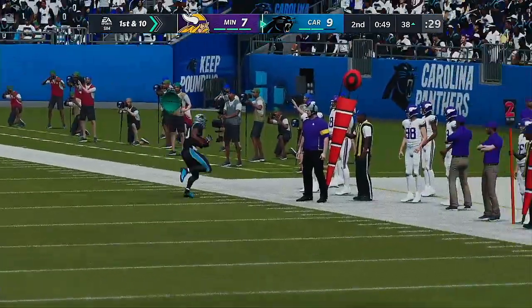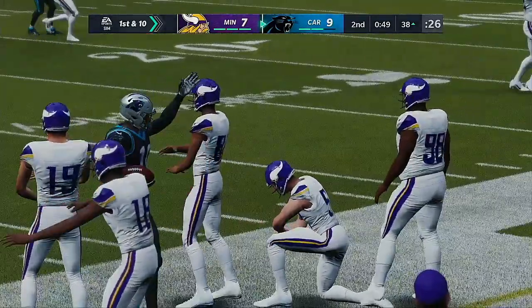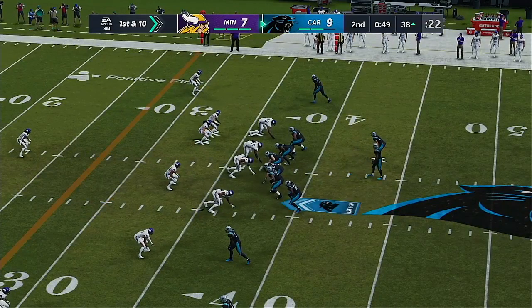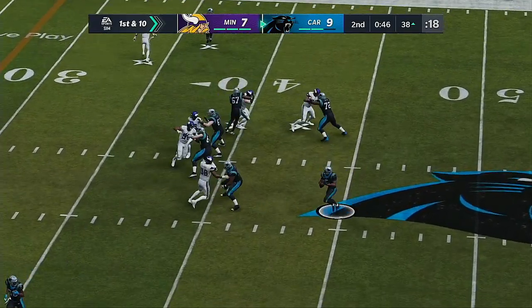That's a pretty throw right there. That ball's in the air a long time, but it's right on the money on the right sideline. A really good route. Moving the defenders towards the middle of the field before breaking to the sideline. What a completion there. Big time arm strength. Very nice route.